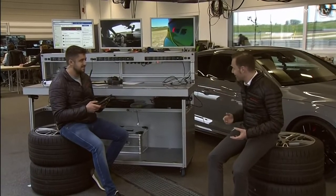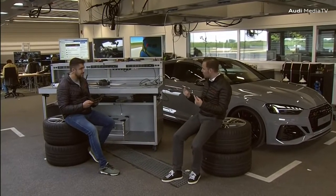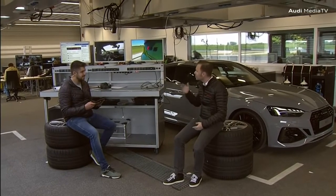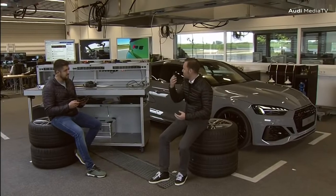Mm-hmm. Because if you drive like Daniel, of course it has to be agile in the corners. And what we also have here is a Quattro with a sport differential, which means we can shift the torque also within the rear axle. So it's really sporty, and in tight corners, it gets out of the corner with high speed.